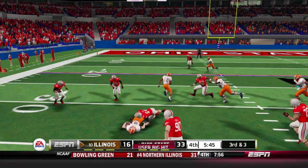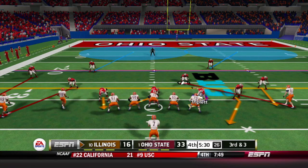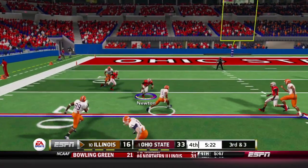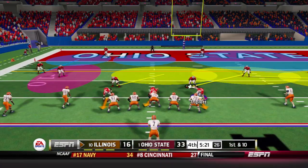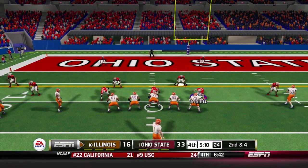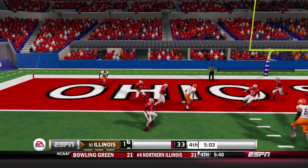Caught with room to work. They'll bring him down around the 31-yard line. They'll line up with five wide receivers. Falling back, complete. He's tackled at the 16. Ready! He goes out of bounds. Let it go, and it's caught for the touchdown.